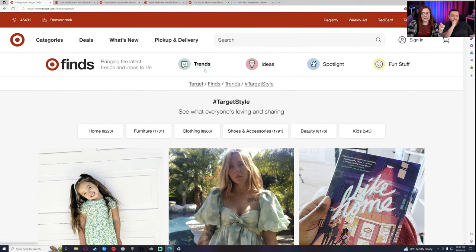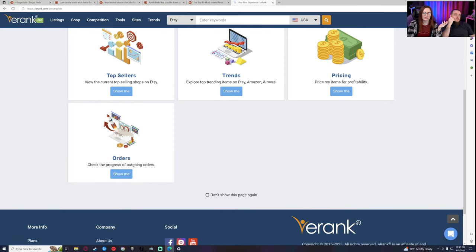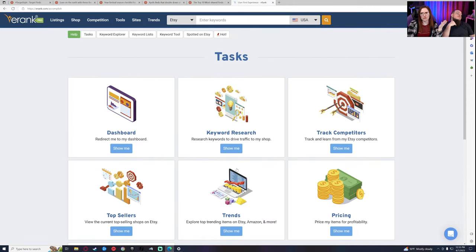So the last thing that we're going to do is go over to E-Rank so I can show you all how to find some trends. When you first log in over at E-Rank, you'll see our new tasks page, which will ask you what you want to do. By the way, if you don't ever want to see this again, you can select don't show this page again. This is just a way that we enhance the E-Rank experience so that if you are new here, you know exactly what tool you need to go to. But let's go into trends.